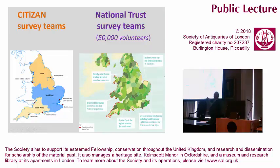So we only have six sites where we'll be doing all the work, but if you look at the National Trust sites, which are always very useful places that we're not covering, we can extend our spread by training the officers of the National Trust to train their volunteers.